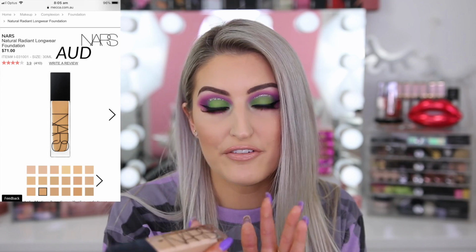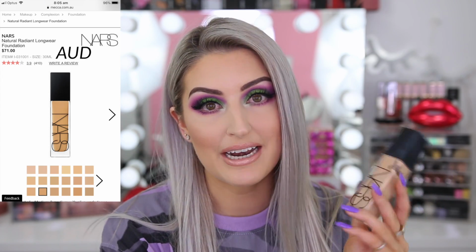So I wear the shade Fiji, and it is more of a medium to full coverage. I find it applies beautifully whether it be with a sponge or a brush, and it's just a really nice foundation because it's very full coverage. It's sort of like a demi matte, so it's not crazy matte, but it's not dewy, and it just looks very natural on the skin for being somewhat of a full coverage foundation.